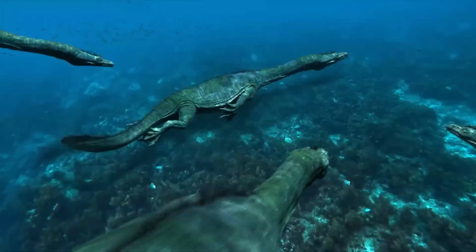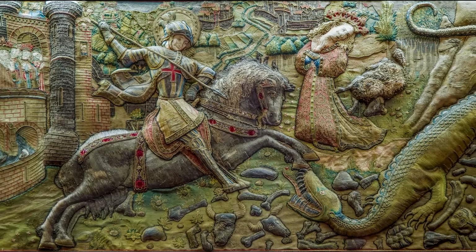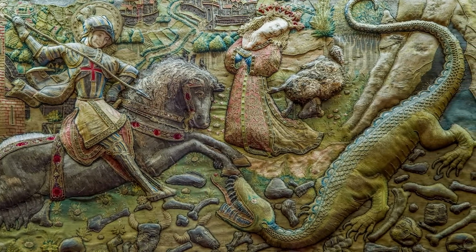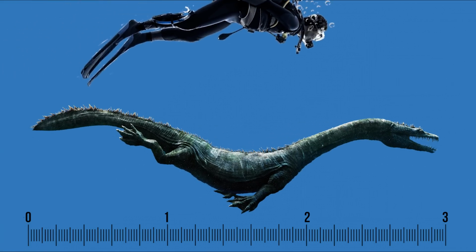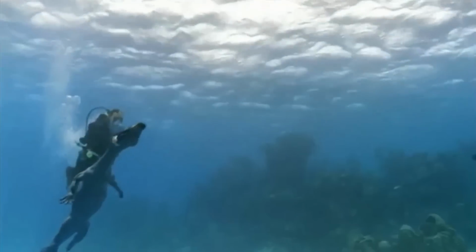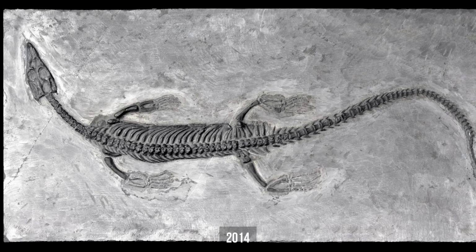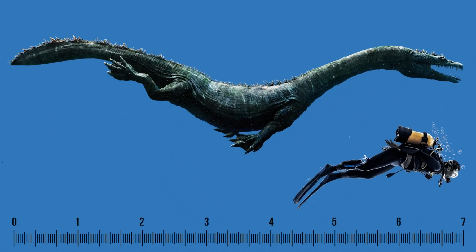Artists depicted it with a long neck, webbed feet, and sharp teeth. Until 2014, we were presented with the image of Nothosaurus as a 3-meter-long dinosaur, which is almost twice the height of an average person. However, later, paleontologists discovered the same creature in China, but that specimen had reached 7 meters.